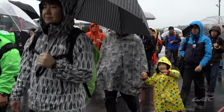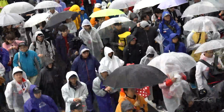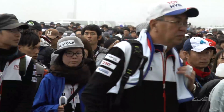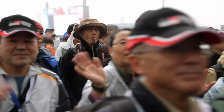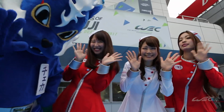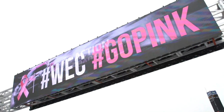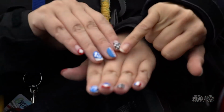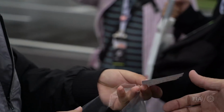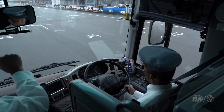Ask any driver about racing in Japan, and one of the very first things they will talk about is the fans. Racing here is dedicated to the passionate Japanese fans. The teams are involved, and the fans repay that involvement with their adoration. They are some of the most knowledgeable motorsport fans on the planet. And here at Fuji in 2017, the World Endurance Championship took them even closer to their heroes than ever before.